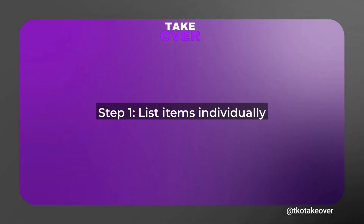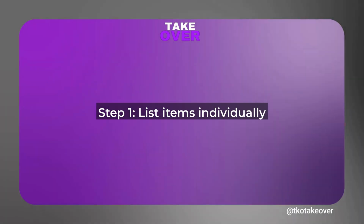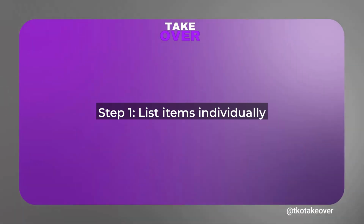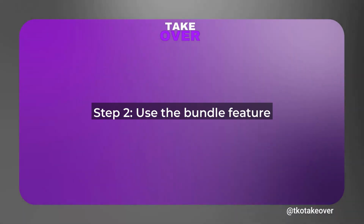Let's jump right in. First off, why bundle? Bundling lets you combine multiple items into one offer, often at a discounted price, which encourages buyers to purchase more from you. It's a win-win. It helps you move inventory faster and gives shoppers a great deal. To get started, make sure you have a Mercari account set up and some items ready to list.